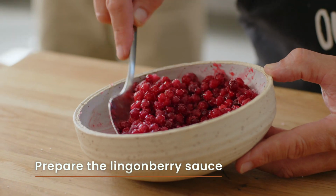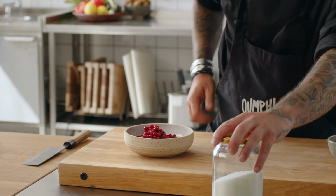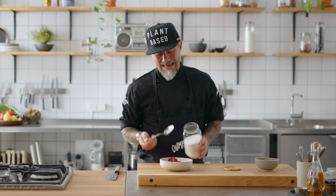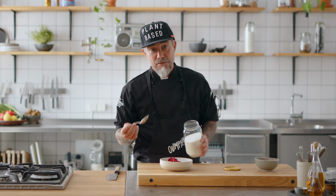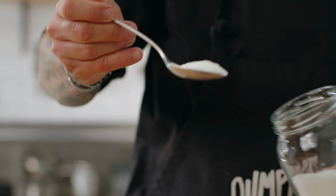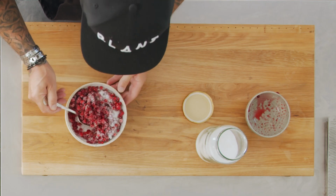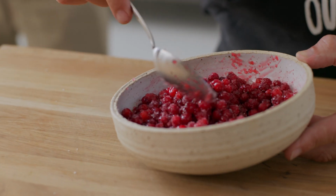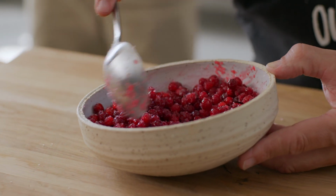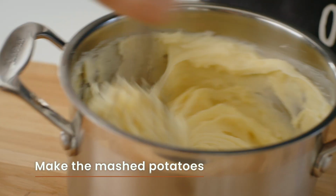So we're going to start with the lingonberries. And then we're gonna take Unwrapped sugar. I don't want the lingonberries too sweet because I need the acidity too. So I take 2 tablespoons and then you just blend it like this. So it's gonna be like a sweet sauce together with the lingonberries. So that was it. Next step is mashed potatoes.